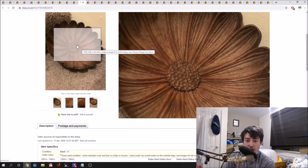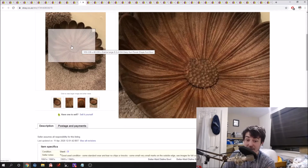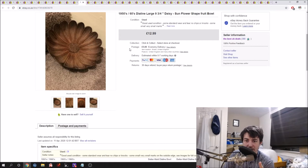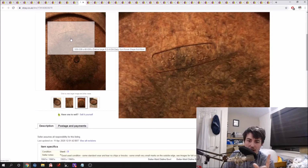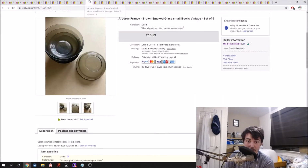This I showed you. I got this from a car boot when Craig was down, the Monocle. I paid £1 for it. I grabbed it because I liked it. I don't think it was real wood, I think it was like a plasticky, fake wood look. It had a stamp on the bottom. And yeah, that went for £12.99 with £5 shipping.